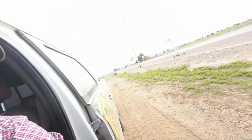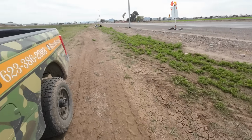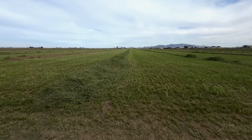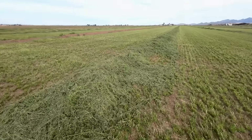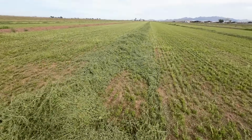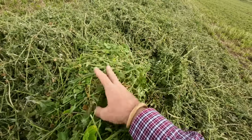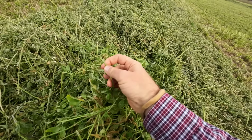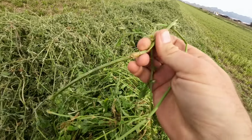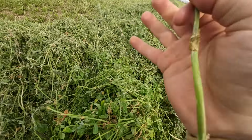And I was really hoping they'd get to chop this hay today, but they were somewhere else. Kind of slow in getting in here. That's so green anyways. I don't know, look at that piece. That one would have worked, but.